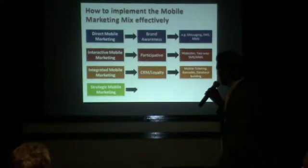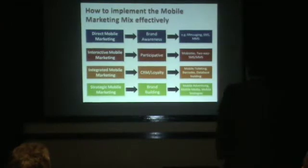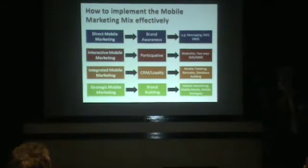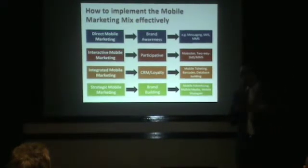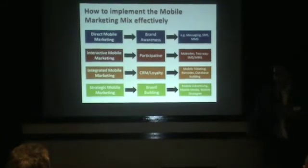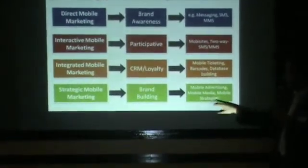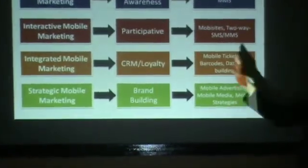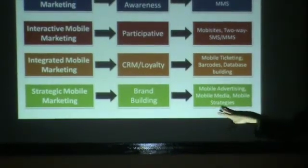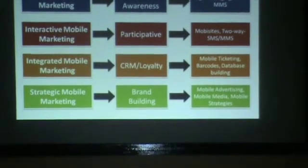And then strategic mobile marketing. This one's a bit of a gray area, but this gives you opportunities to open up your brand or your marketing efforts into new areas. And you can build an effective brand just on mobile if you do it smartly enough. Sometimes, at the moment, you have mobile media that's growing, mobile strategies being developed as part of traditional and as part of brand strategies.